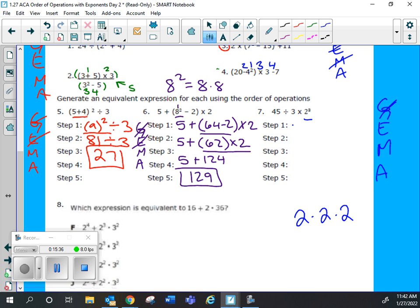So I'm going to rewrite 45 divided by 3 times 8. That was that first step that I did. Okay? I have multiplication and division happening at the same time. Which one do I do?